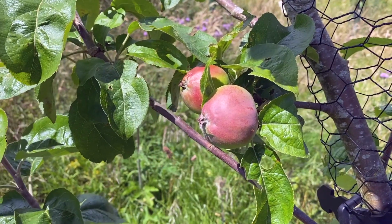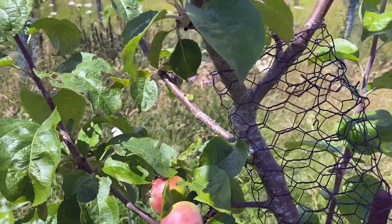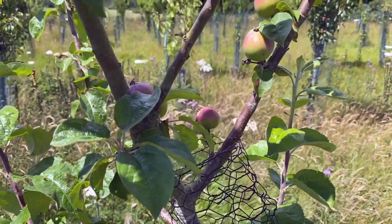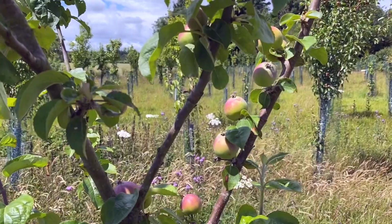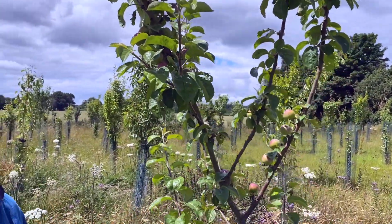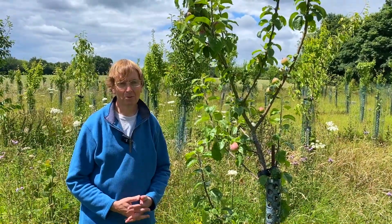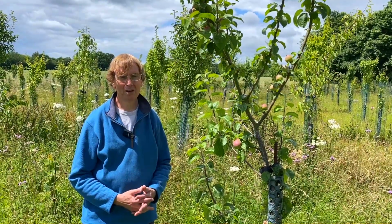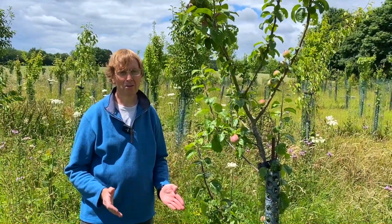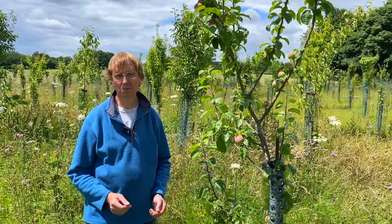Look at this Tom-Putt apple, how healthy this tree really is, and the amount of crop that we've got on there. This tree has never been sprayed with any pesticides, and it's never been given any conventional fertilizer. And as a result, you can see the amount of yield that we've got. We spend tens of pounds per acre on inputs, not thousands. One of the foundational principles of regenerative agriculture is that you're spending very low amounts on inputs. You're saving a huge amount on cost initially, so you're starting from a much stronger position.